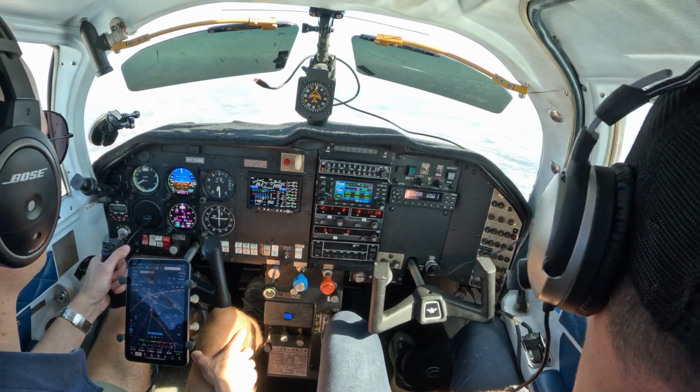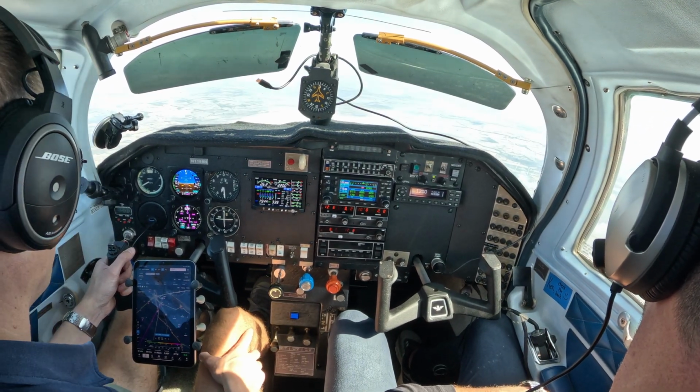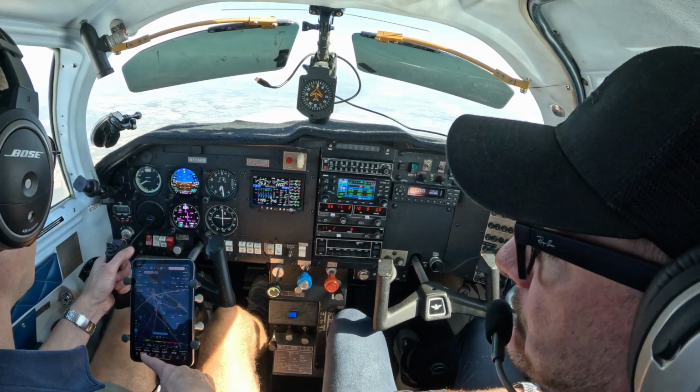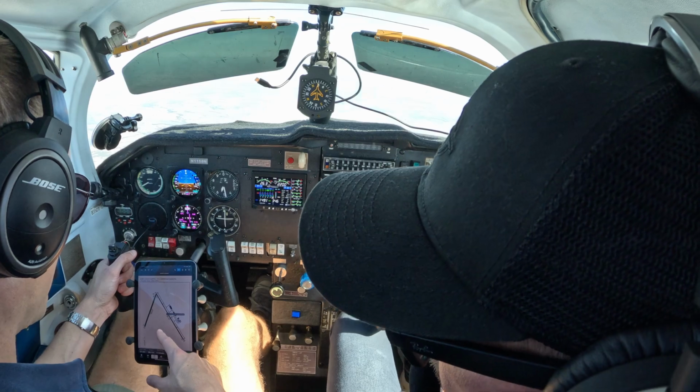Sweet. So we'll make a right turn to do that teardrop, put us into a left downwind for 1-4. How long is the runway? The runway is longer than I need it to be, but 5,000 feet. Nice.